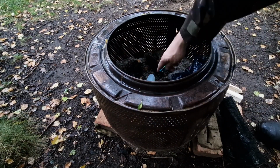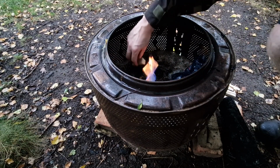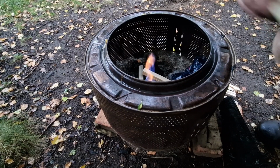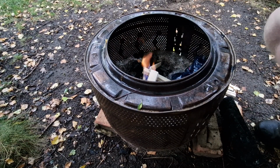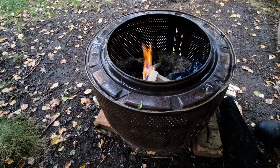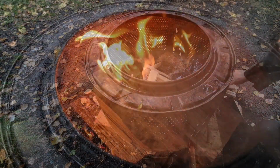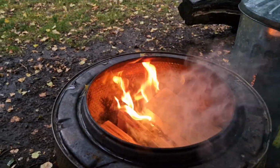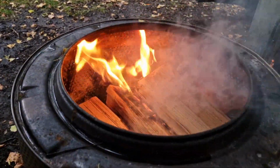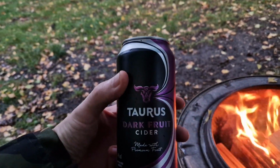I've got a lighter and I've got a fire dragon tablet, which lights that quick. Hopefully I can get this going. Like I said, you get a load of logs included in your price, which is handy. And there she blows. So I've got to get myself a nice bed of coals. I've actually brought my own grill to go over the top, which I think will fit. Crack the cider open. And there's my view.